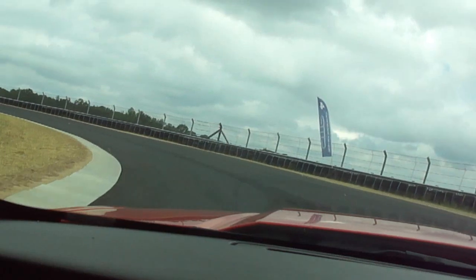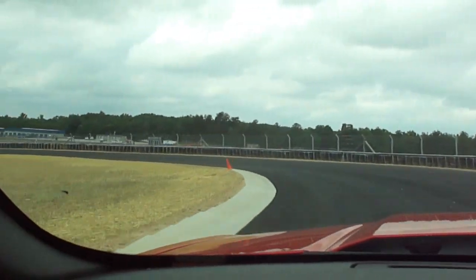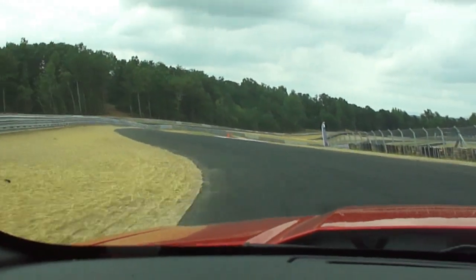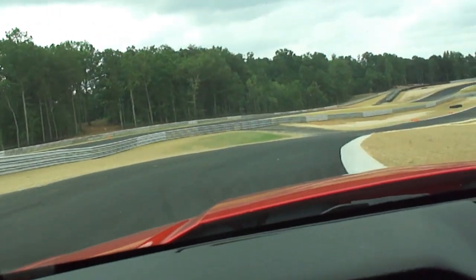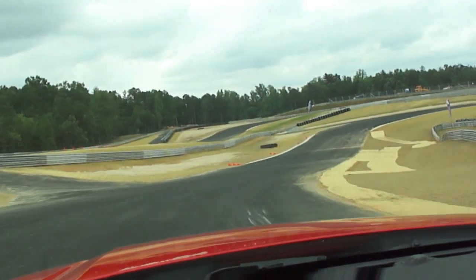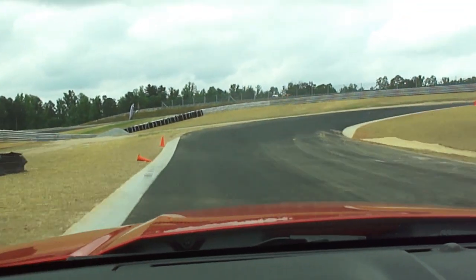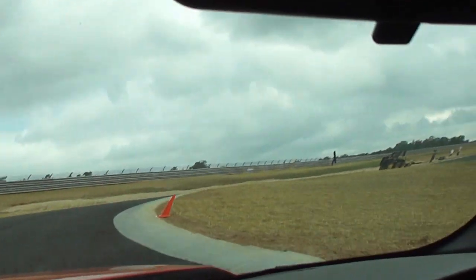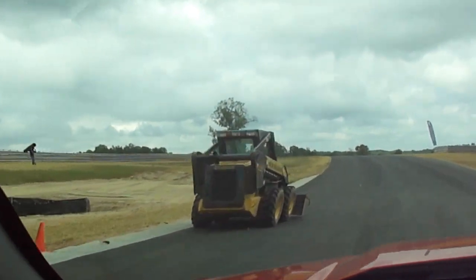Four is an uphill. This is very nice. Four, I'm not moving the steering wheel since I turned into four, and then it brings you all the way around to five, which, I'm sorry, five is up here, downhill. Six is more than a 90 degree turn, so it's a very late apex up around here. Track out would be over where the skid steer's at, but obviously I'm not going to go over there today.